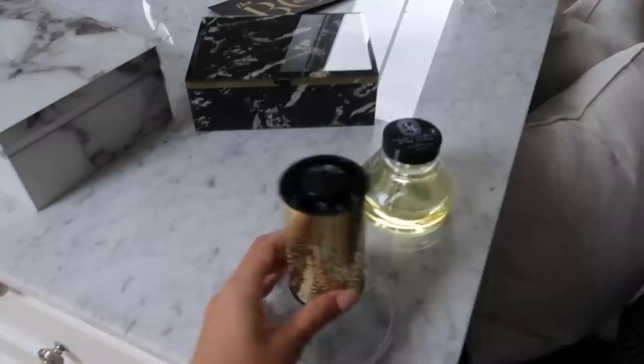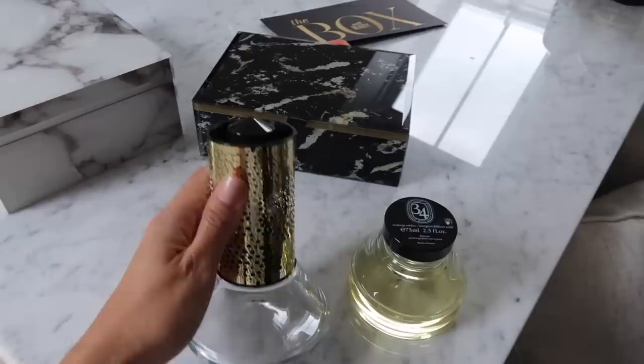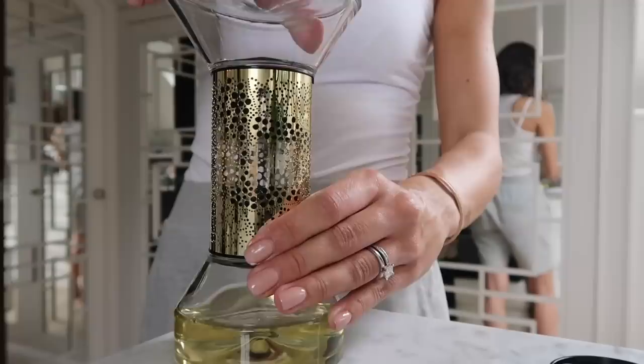Okay. Whilst Ali is hoovering, I have decided that this should live on the radiator cover. I didn't know where to put this, but it's going up there. I think the warmth of the gold adds a little something something to it, so I'm gonna... Oh, wow. Oh, okay, so... Goodness me. There we go.